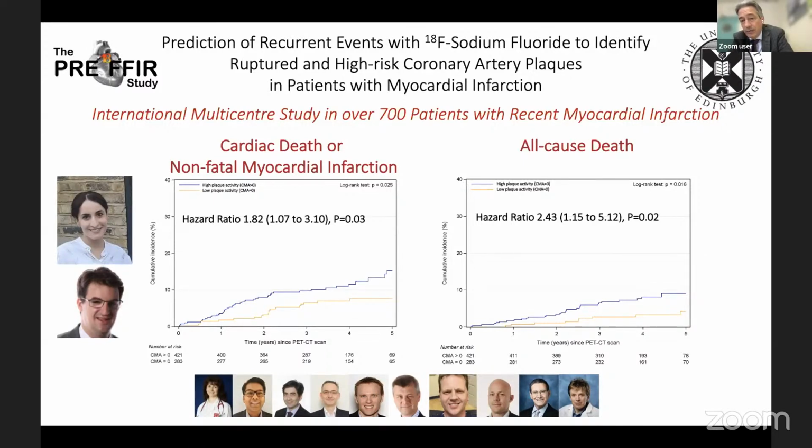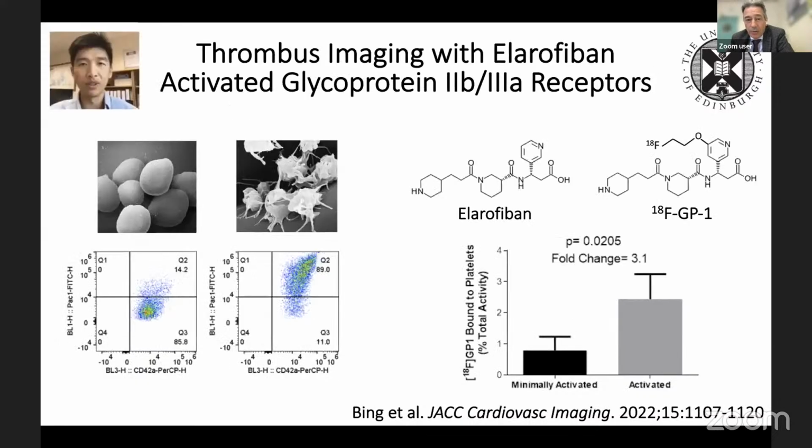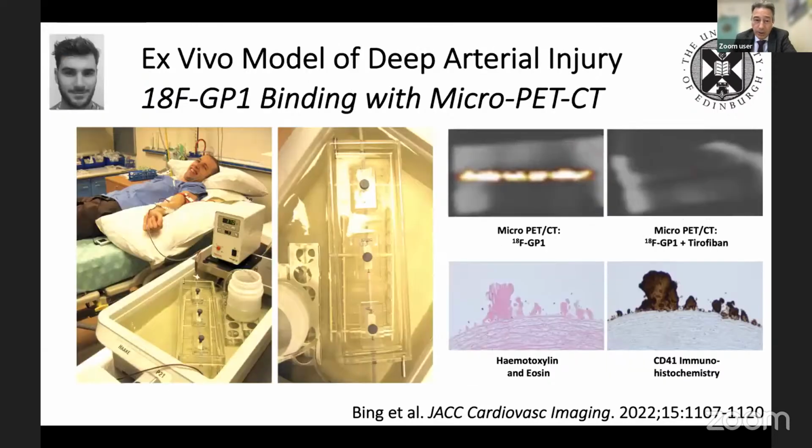So prospectively validating that this does indeed seem to be something that we should be focusing more on in terms of risk prediction. I think I'm running out of time, but I'm going to very quickly skip over some data that will just show you we've got some early data looking at coronary thrombosis. I won't explain in too much detail, but we've got a tracer that does not bind to calcification, but binds to thrombus, to activated platelets.